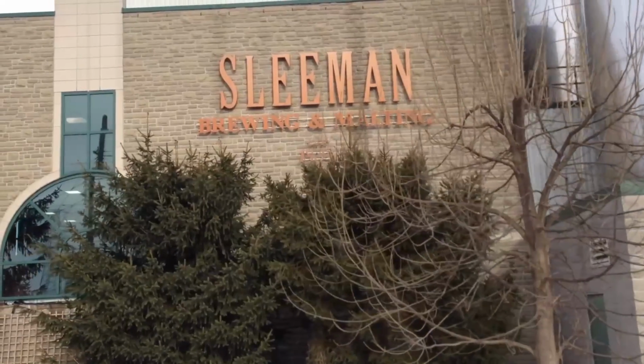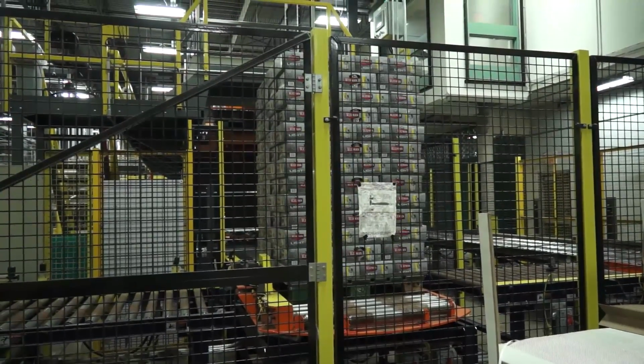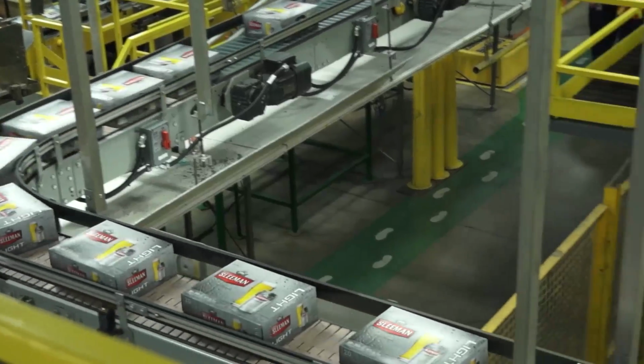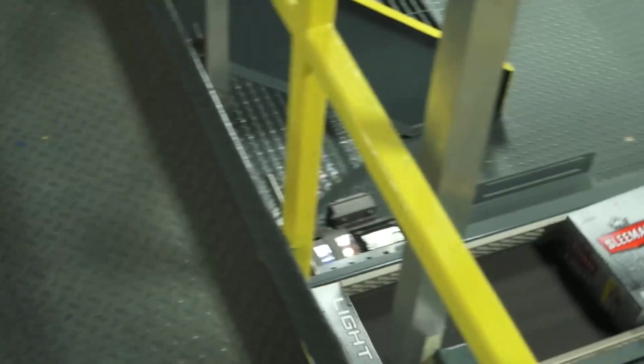We're known for doing 4 or 5 feature articles in every issue at leading food and beverage and other consumer packaged goods plants. We went into the Sleeman Brewery in Guelph, Ontario, and took a look at some new machinery they bought. They are moving more production into cans these days, and one of the machines they bought is a can palletizer from Intelligrated, an LV910. This is a wonderful piece of technology which is really helping this brewery to move more and more of its production into cans and meet the growing demand for canned beer.